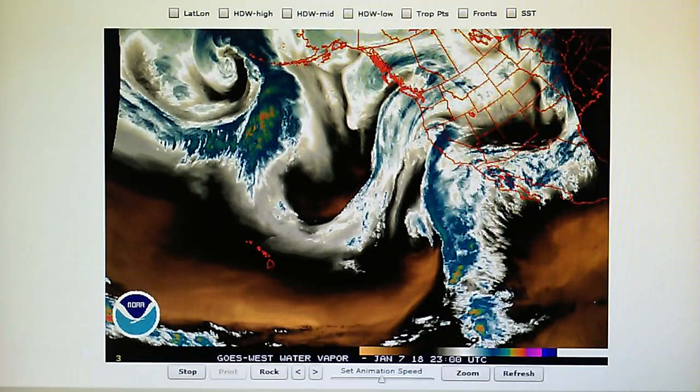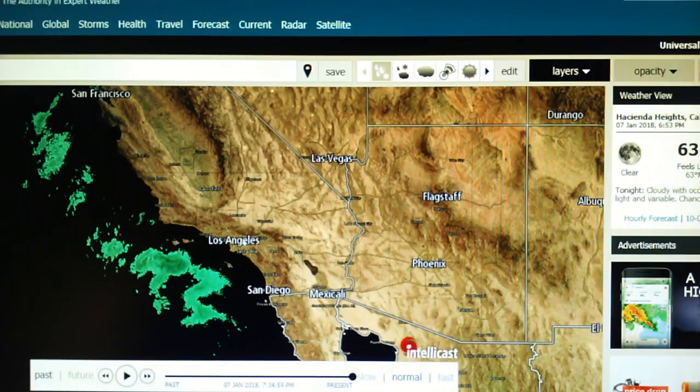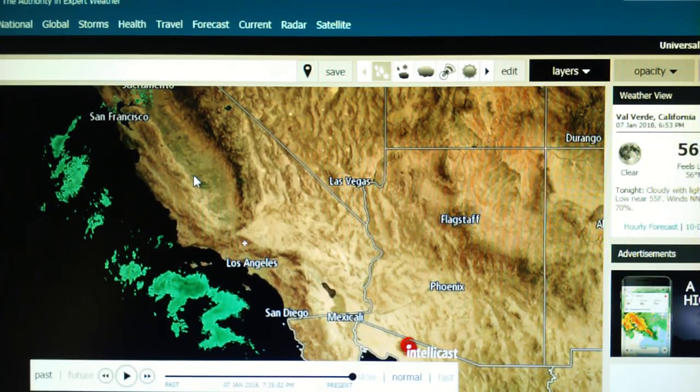If we look at the Intellicast Doppler map right now, we see that all the rain is offshore. Everything's being broken up. There's nothing right now in Southern California or Central California. Like I said, we have 53% relative humidity. This morning at around 11:30 a.m., we had a 47% relative humidity number, and then around 2:30 p.m. today, that relative humidity had dropped to about 37% because of the heavy chemtrail spraying that we've been seeing the last 4 days, 5 days, 6 days.